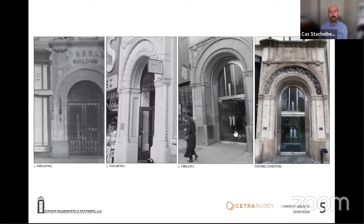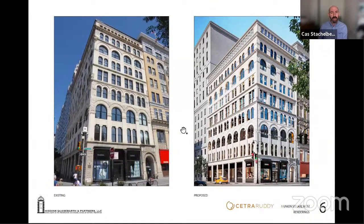So the doors that are there today are at least the third generation of infill that is in place at the building entry. And of course, our proposal is to remove this unsympathetic addition and install compatible contemporary doors in their historic location. So looking at an existing photo on the left and a rendered view on the right. Again, the area of work is centered here on the far edge of the photograph.